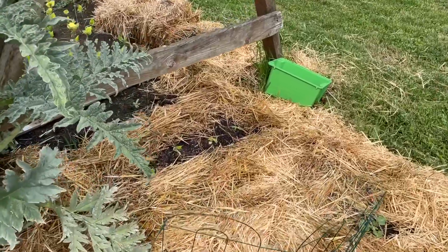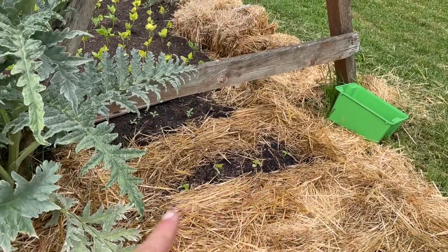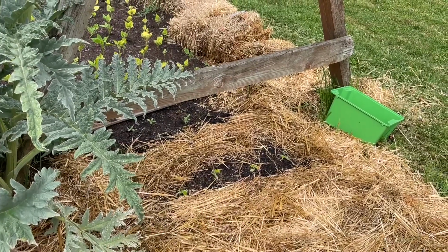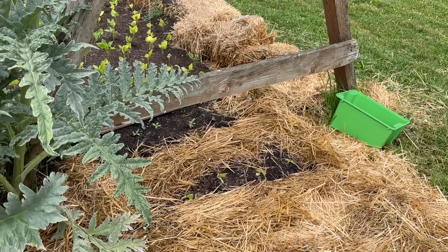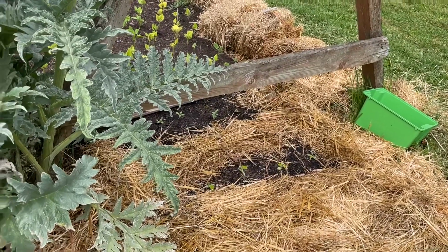These little seedlings right in here are loofah. I have never managed to get them to germinate, and I am very excited. I've got 4 plants, and I am excited to see if I can manage to get them to maturity.